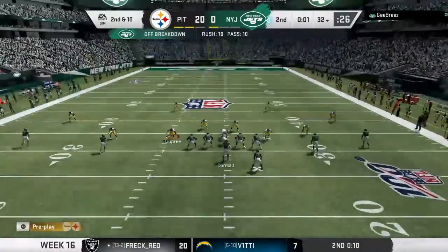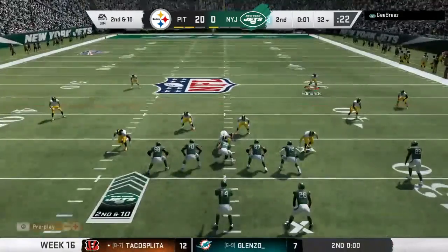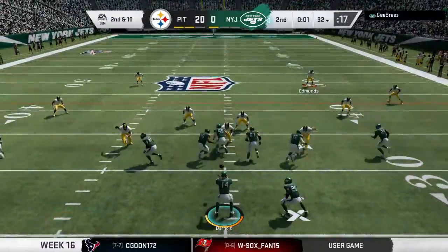Try to get one more in here before the quarter breaks. Here we go, D. All day, defense, all day. Hey, lady. Keep going, O, keep going.